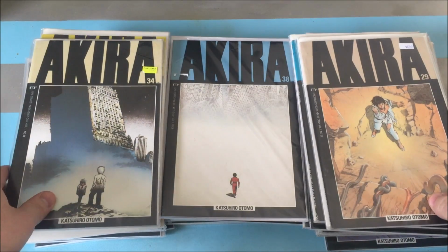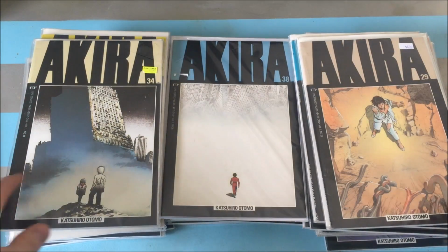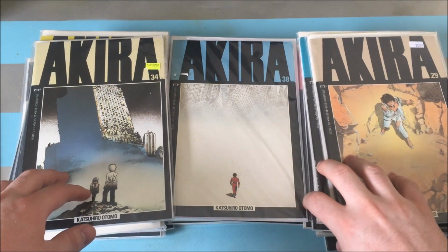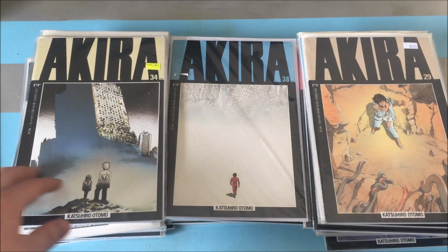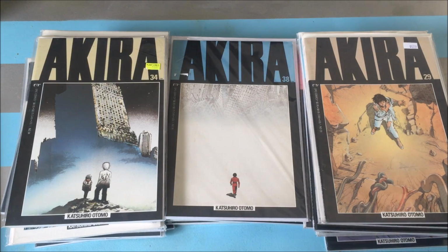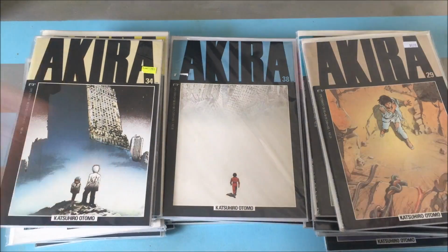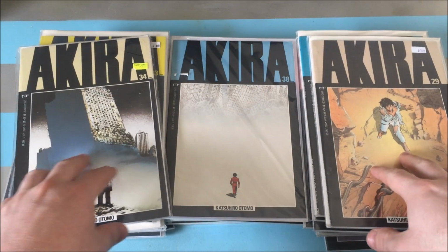This, obviously, as you can see, is going to be devoted to one of my favorite comic book series or manga series, or I guess a little bit of both, of all time, Akira. This is going to be much more of an overview of collecting it and not really a review. I will talk about that at some point in the future when I have read it more recently.